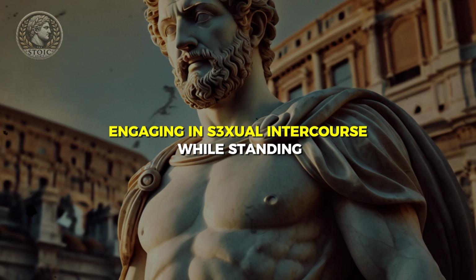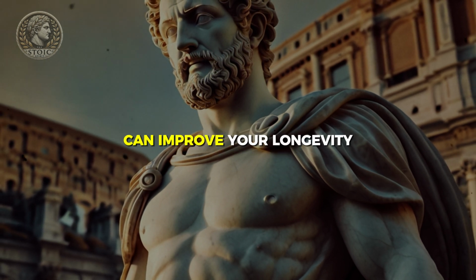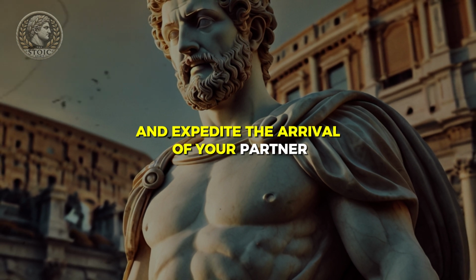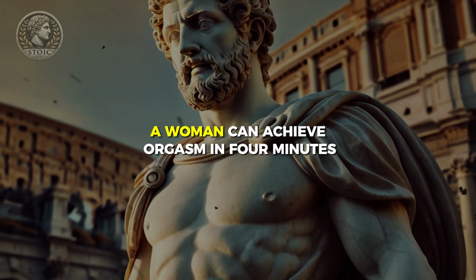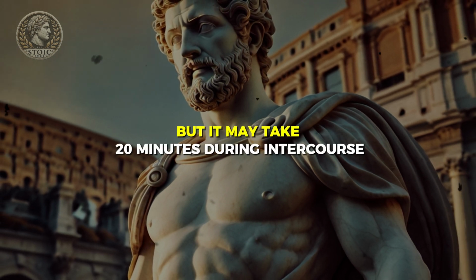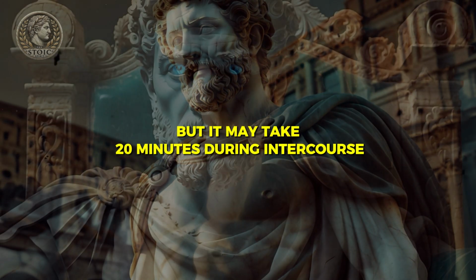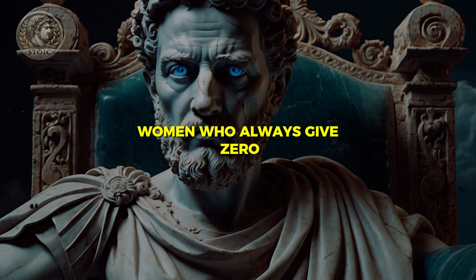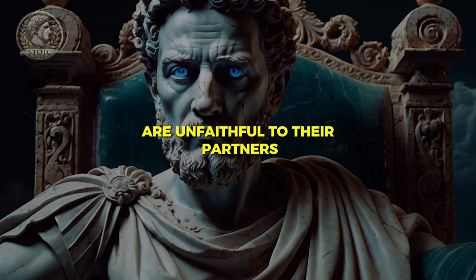Engaging in sexual intercourse while standing can improve your longevity and expedite the arrival of your partner. A woman can achieve orgasm in 4 minutes of good work, but it may take 20 minutes during intercourse with luck. Women who always give 0 are unfaithful to their partners.